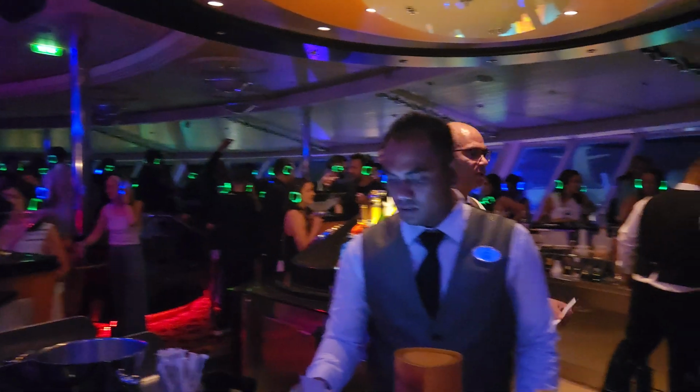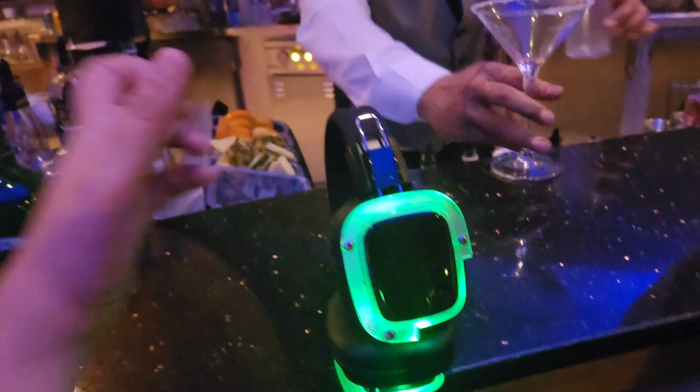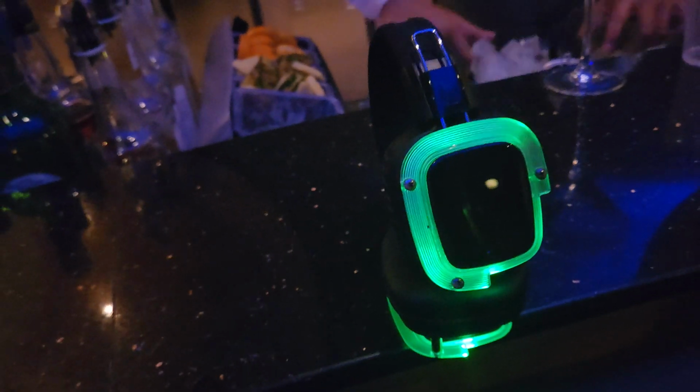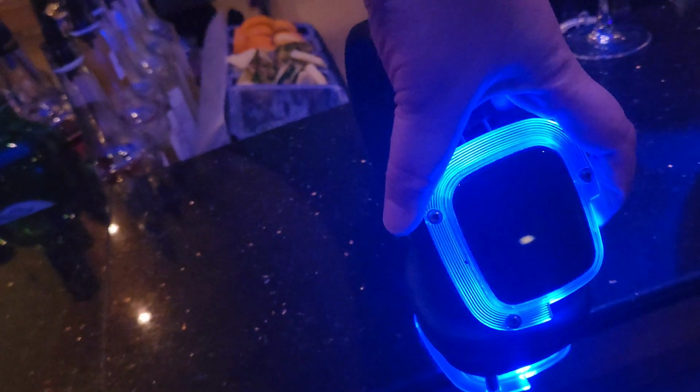So we've been talking, and I think this is one of the better silent discos that we have been to in a very, very long time on the ship. The green channel is playing more like mid-90s to early 2000s, while the blue channel over here is playing more mid-2000s to today.